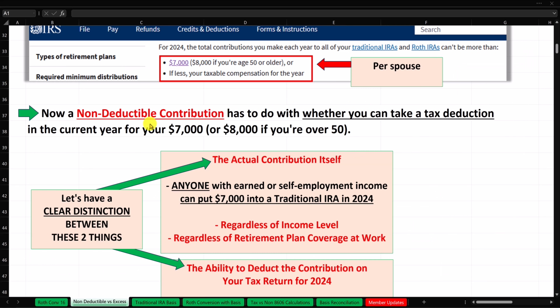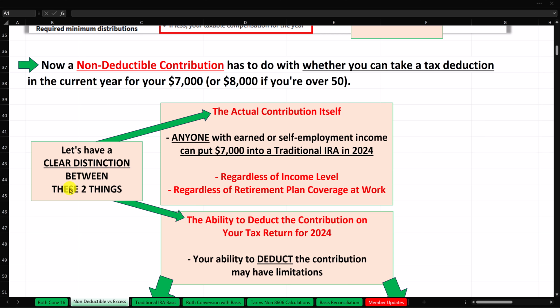Now, a non-deductible contribution has to do with whether you can take a tax deduction in the current year for your $7,000 or $8,000 if you're over 50 annual contribution. So let's have a clear distinction between these two things. First, the annual contribution itself. Anyone with earned or self-employment income can put $7,000 into a traditional IRA in 2024. This is regardless of your income level, as long as you have at least $7,000 in earned income. When I say regardless of your income level, what I mean is you're not phased out if you have too much income. And it's regardless of your retirement plan coverage at work.